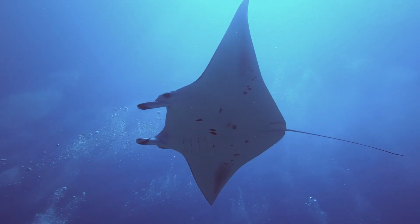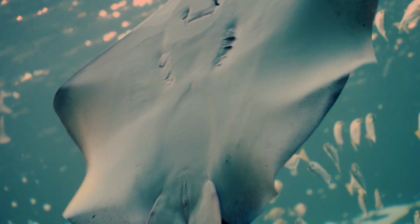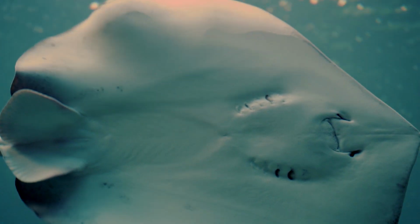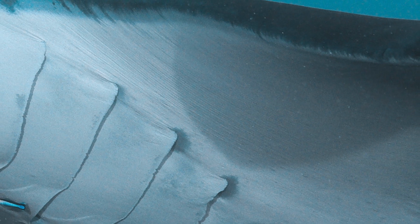Swimming around gracefully, flapping its wing-like fins and flying through the ocean, manta rays bless the eyes of everyone who gets the chance to see them in person. So, what is a manta ray? The word manta is actually Spanish for blanket or cloak, so it's pretty easy to see the connection. They have huge bodies with a wingspan of up to 30 feet.